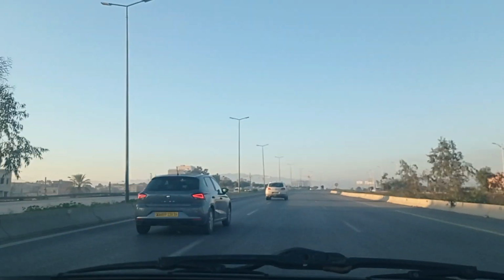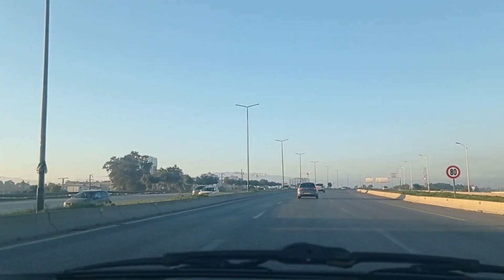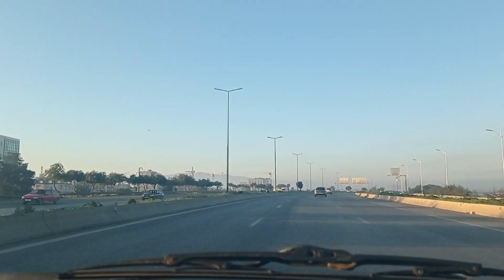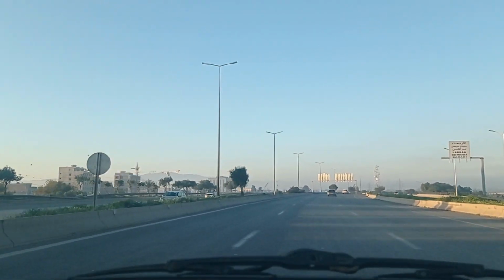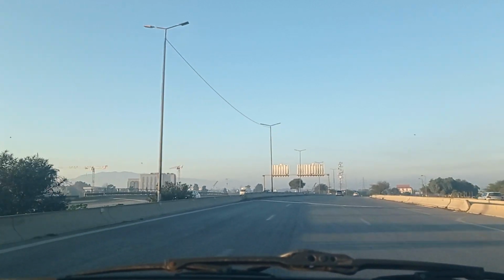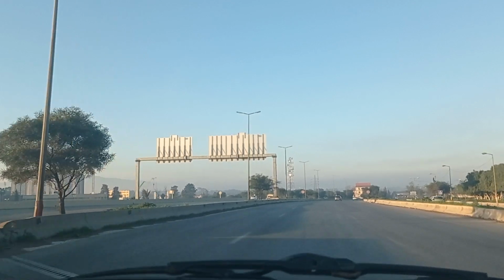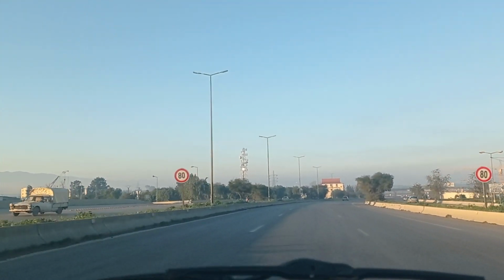But it's very practical, and today I will be showing you how to drive to Ain Benian, one of the westernmost suburbs of Algiers, via this motorway, the second southern bypass motorway, La Deuxième Rocade Sud. Sorry guys if all this is complicated, but I'm trying to be as clear as possible.